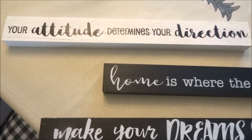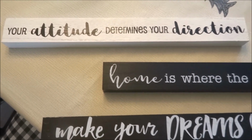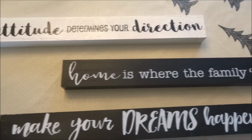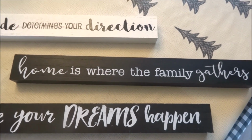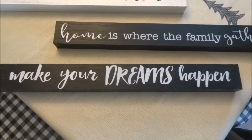So the three that I picked up, well, I actually picked up seven, but some of them are repeats. So the first is "Your attitude determines your direction." The second, "Home is where the family gathers." And the third, "Make your dreams happen."